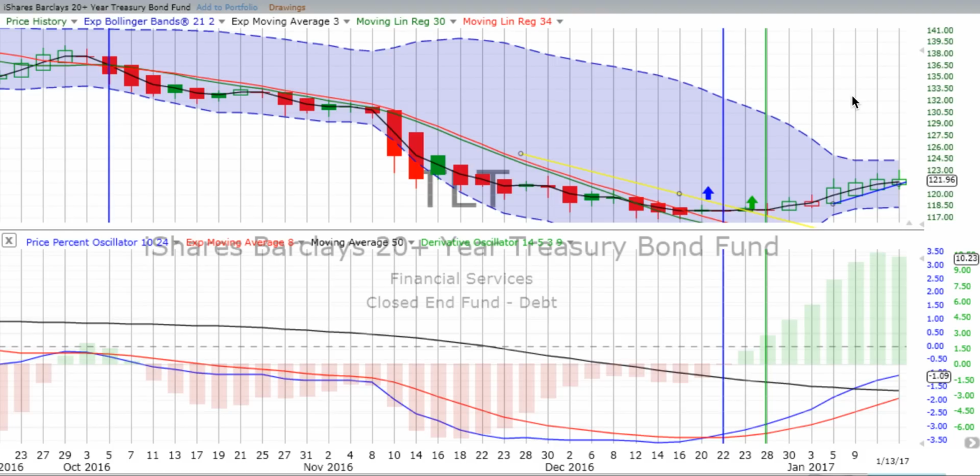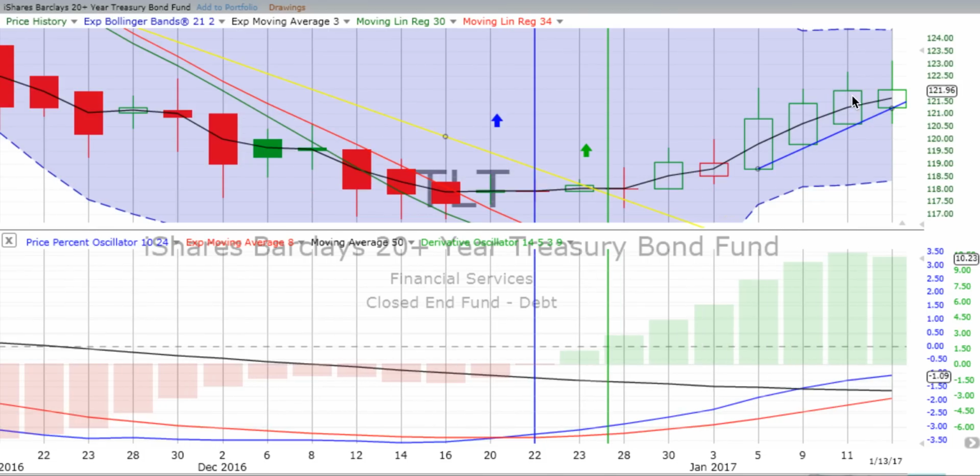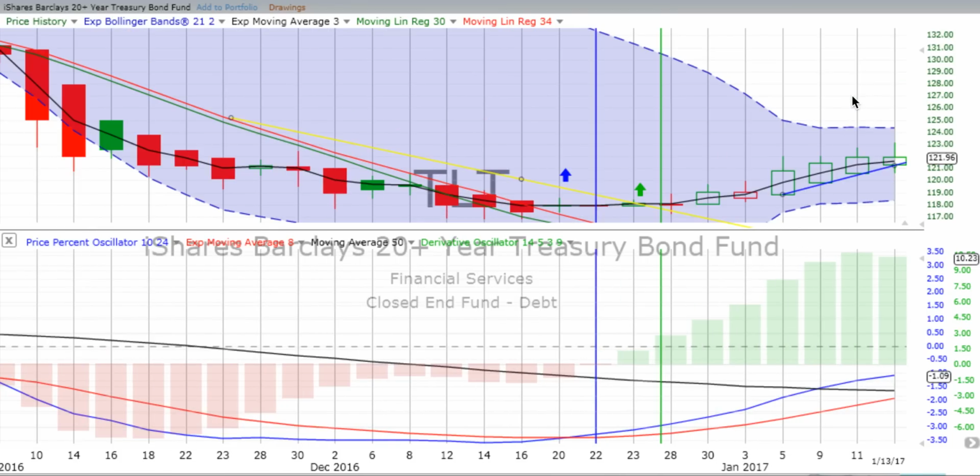Get good at this, and then, and only then, when you make up your own mind that you're good enough, that you've made many, many, many successful practice trades, then you can use your own money, make up your own mind, and do what you want. Because you know why? It's your money, and it's a free country.